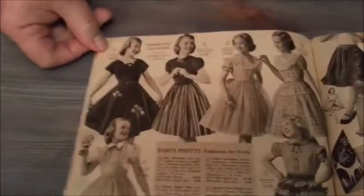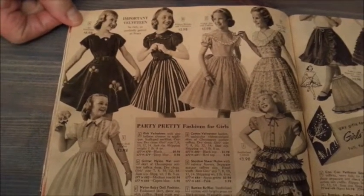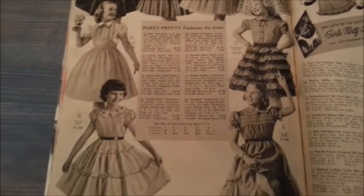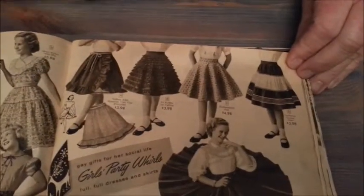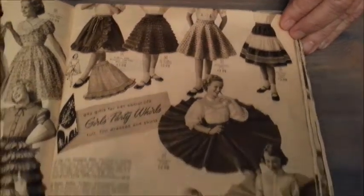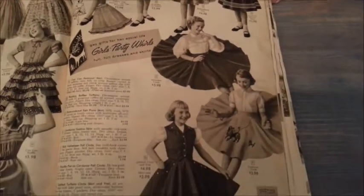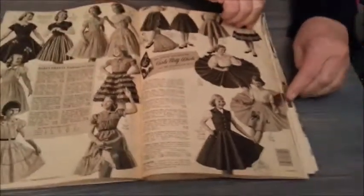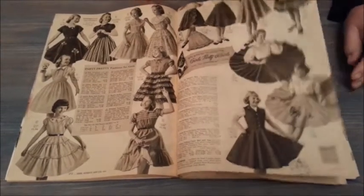Oh, look at these dresses. Man, these are for your very special occasions. Although when you went to school, you usually wore a very nice dress for school. Like these would have been definitely school dresses. Skirts. The poodle skirt. Oh my goodness. The poodle skirt.